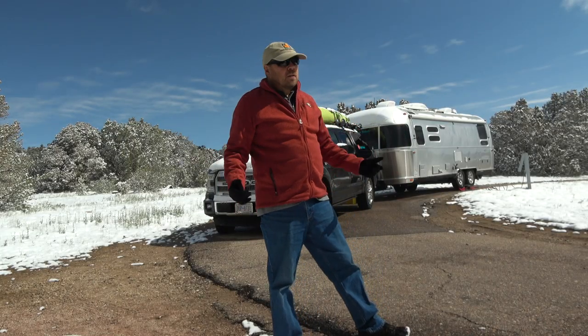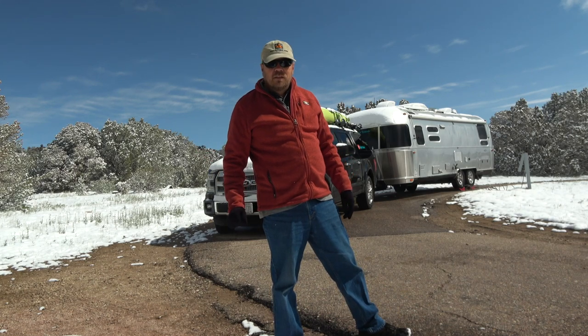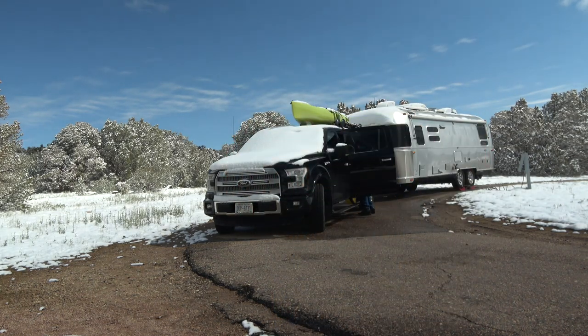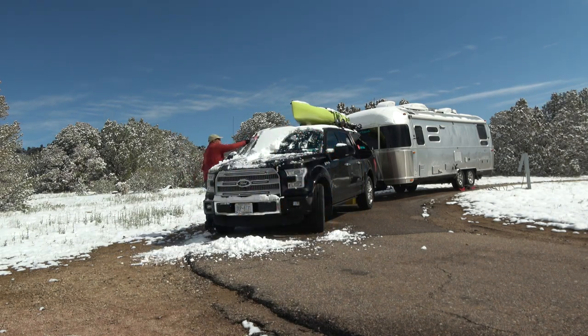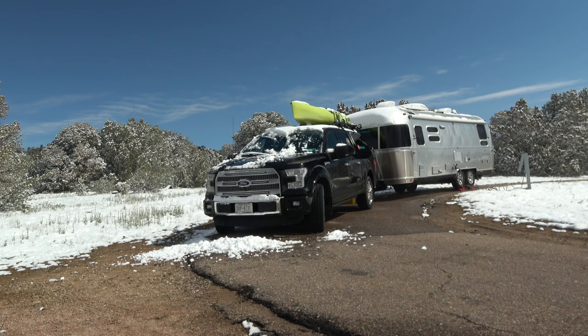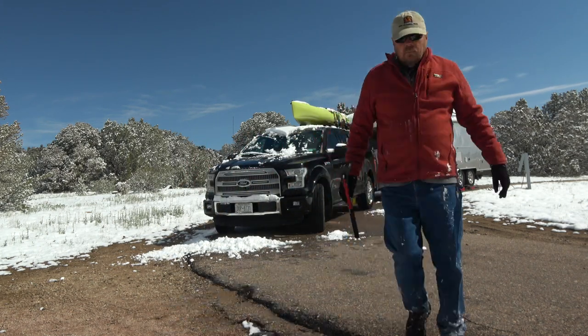Well, the sun's coming out. It's trying to warm up a little bit. Let's get some snow off the roof of this truck and see if we can get ready to travel on for the day. Cleaned off, ready to go.